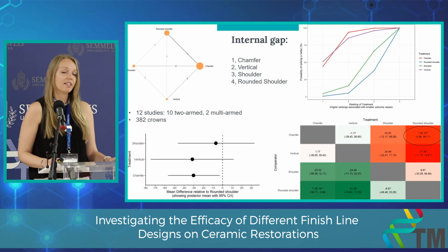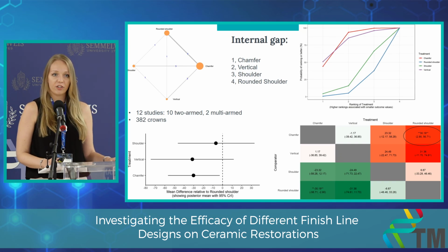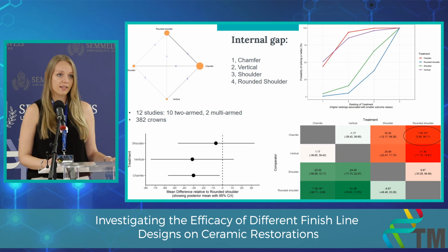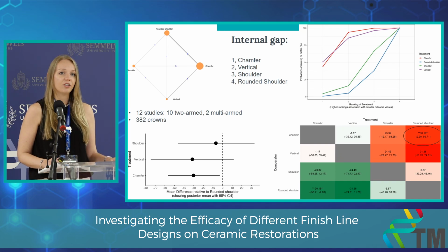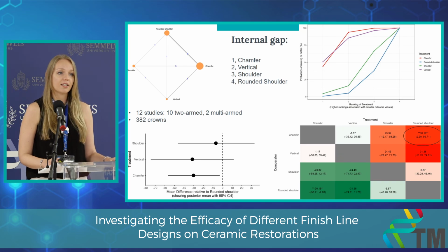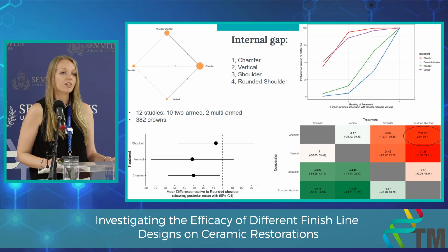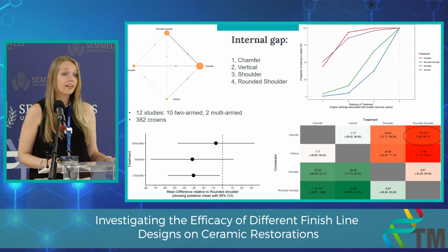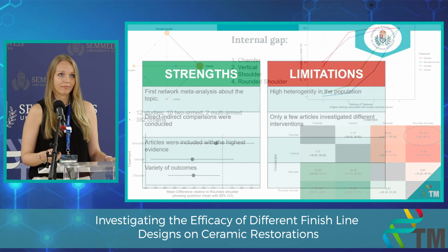And our third outcome is the internal gap. We have 12 in vitro studies with almost 400 crowns. In this case, the more minimally invasive preparation designs, so the chamfer and the vertical preparations, get the best results. And if we compare the chamfer to the rounded shoulder, we can see that the mean difference is 30 micrometers, which is a statistically significant result. However, it's in the clinically acceptable range.